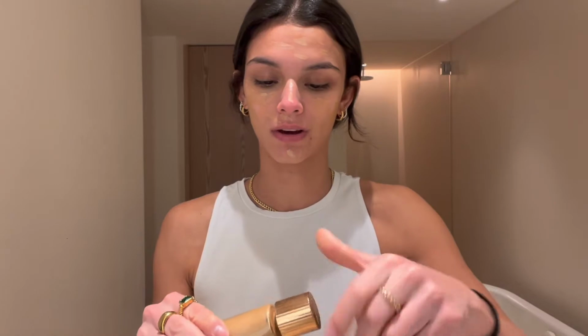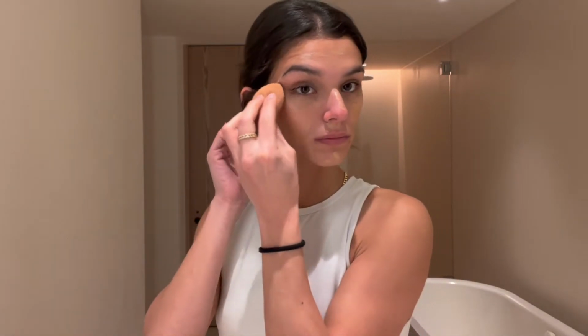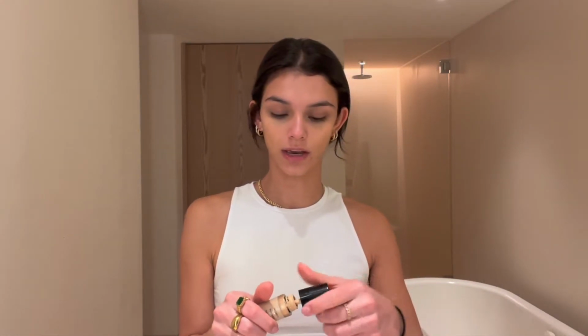Couple dots up here. I know I apply it weird, but it's because I don't like putting a lot. I don't like swiping the entire thing. Now I'm just gonna dab it in. Here, because there's literally a spotlight right here, and look at how bad the lighting gets compared to this. And I can still see everything pretty well.